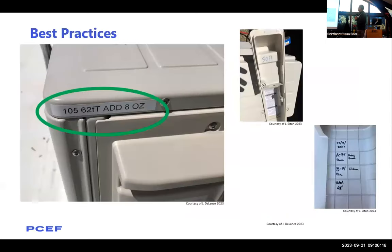Okay, I'm going to go back one more just to show you a quick one. This was some best practices we see. Like the idea of this, I was able to come in. There were multiple units for this. This was a multifamily project, so the contractor put a sticker on there. I was able to see 105 is the unit number, 62 feet the line length, and they added 8 ounces of refrigerant. So it shows that they were doing the proper calculations and figuring things out. There was no guesswork on my part of trying to figure out what they had done with that.